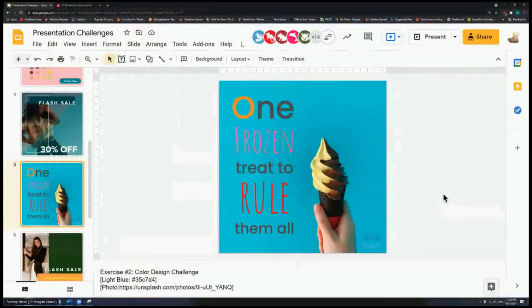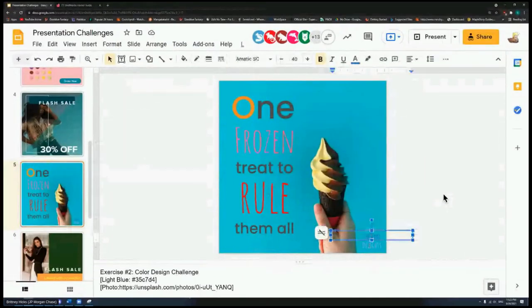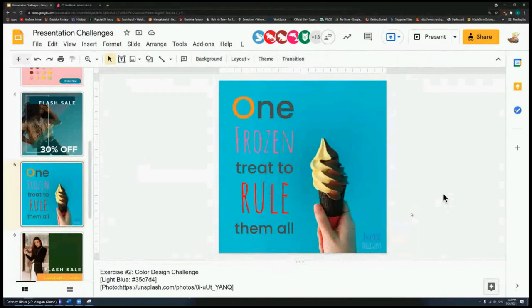Right now we have a social media flyer. And as you can tell, there's a mismatch of colors. It doesn't seem uniform. And at some points here, you barely can see the colors, which is a big no-no. When you mix colors together, make sure you can view the thing that you want to see.